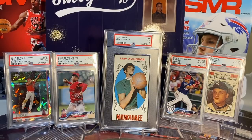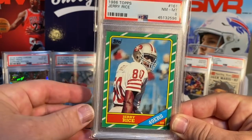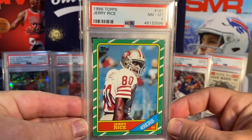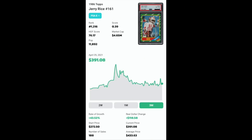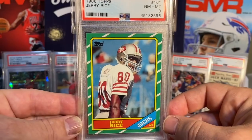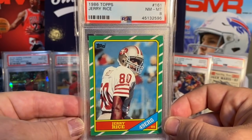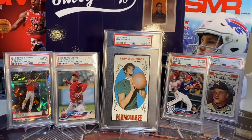All right, now we're into the top 3, both cards going up and down. So we'll start off with cards going down. The Jerry Rice rookie. This card at one point hit as high as $787 in a PSA 8 and is now down to $391. So this card's way down, 50% down. Great time to buy football, guys. Great time to buy football. PSA 8 down 50% on the Jerry Rice. It makes no sense.